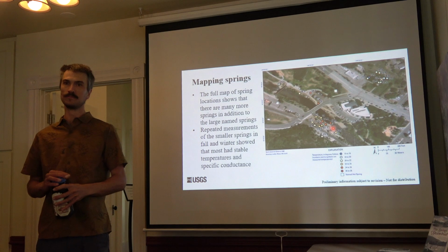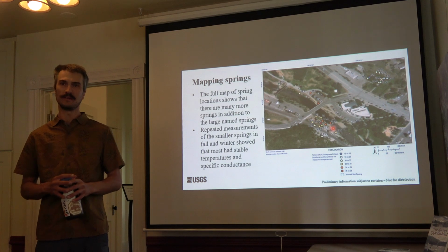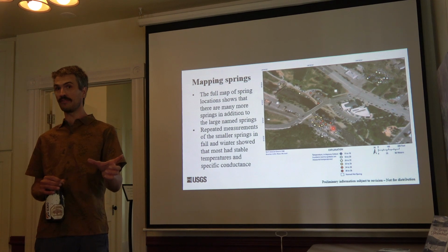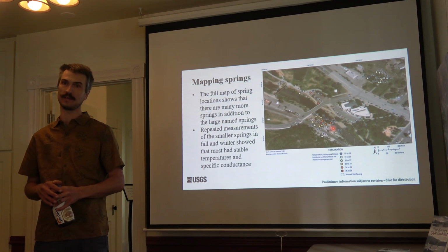Because there's quite a few others around Lithia Spring. But you didn't track Lithia? No, we had the sensor installed in Lithia, and we collected samples of Lithia, but did not do the detailed mapping of Lithia.